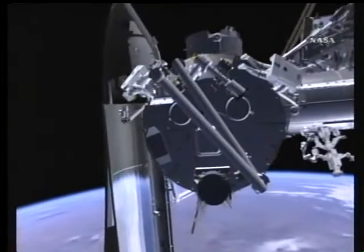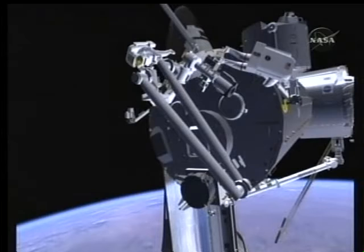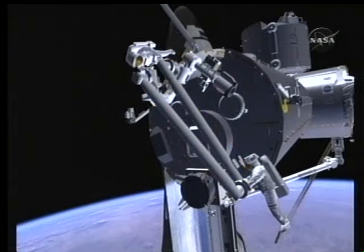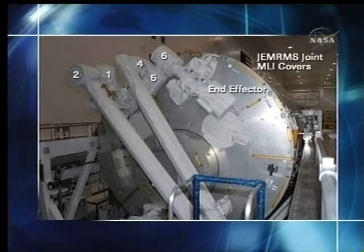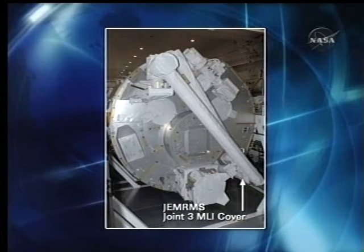The next task for the crew members is to move to the robotic arm on the JPM. It's called the GEM RMS. There are 6 joints. Each of those joints has a thermal cover, and then the end effector also has a thermal cover, so 7 covers total to be removed here. Here they are labeled. Covers 1 and 2 cover up the shoulder joints, and then 4, 5, and 6 are known as the wrist cluster, and then there's the end effector. Cover 3 is out of view here, but we have another picture for that. It is on the nadir side of the module.